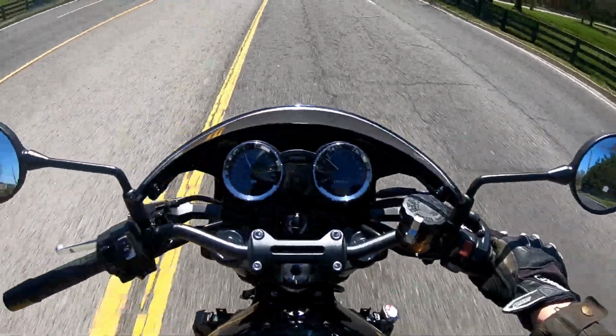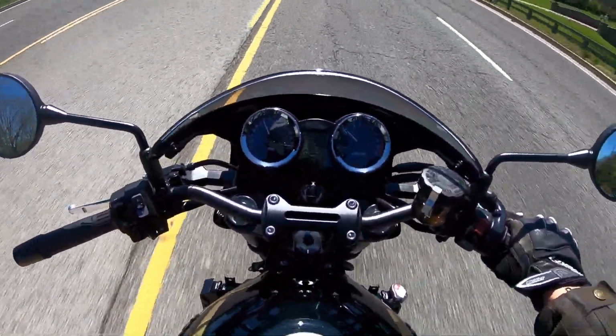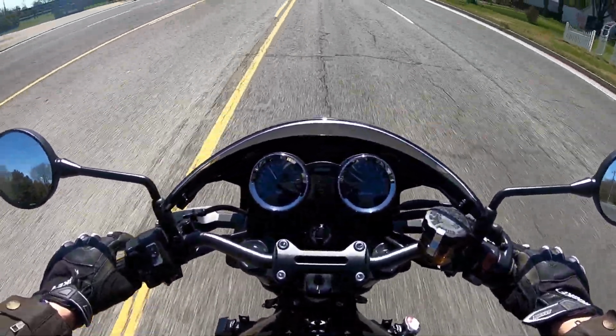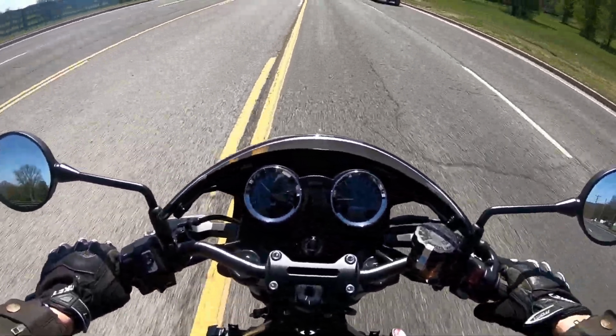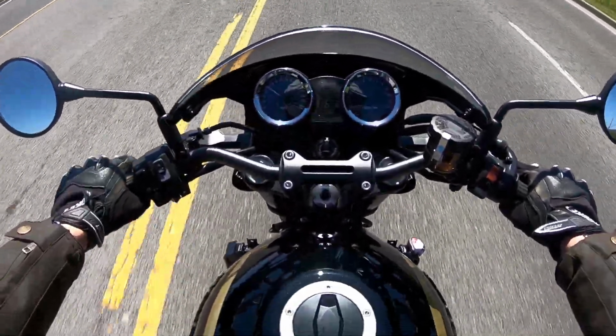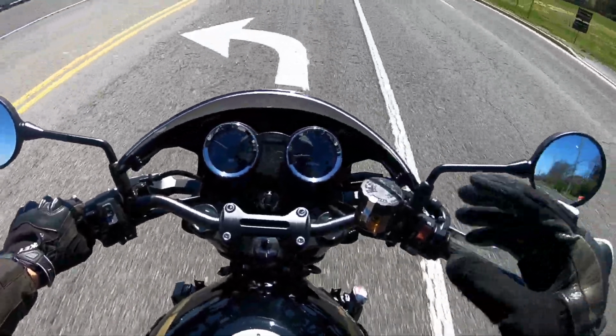I said it already, but the ergonomics on this are definitely my cup of tea. A more lean-forward, sportier position, on the balls of your feet, engaged in the ride, responsive controls, responsive throttle, responsive suspension, lots of torque. I mean, I'm in 6th gear and I'm still pulling at 40 miles an hour, so I think with this bike you can really ride it the way you want.